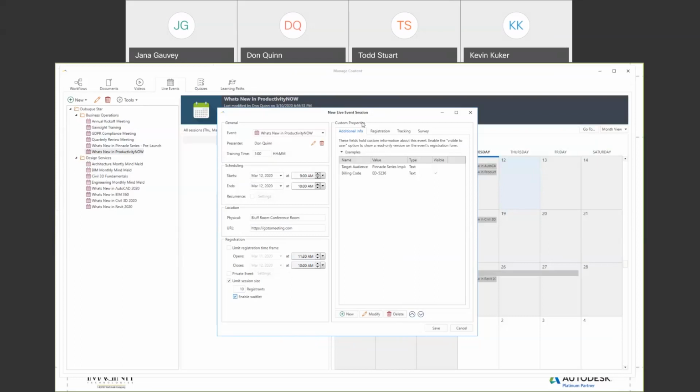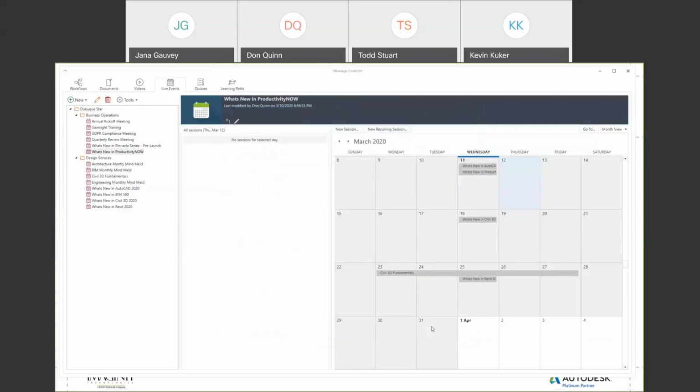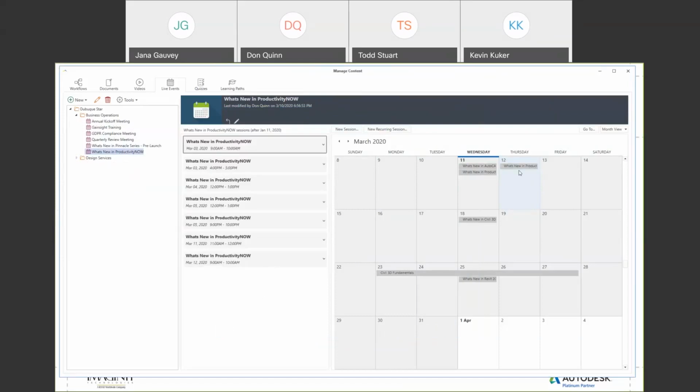As I mentioned before, you can also customize some of the properties here if you want to expand them or remove some of them. But when you're all set, you just go ahead and hit save. It will put the live event into the calendar, and now it's ready for folks to start enrolling. I'm going to show you what that process looks like in just a second.